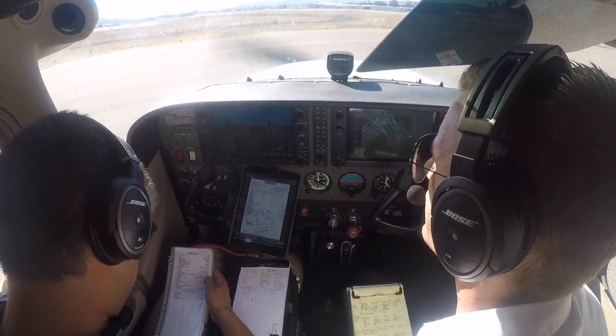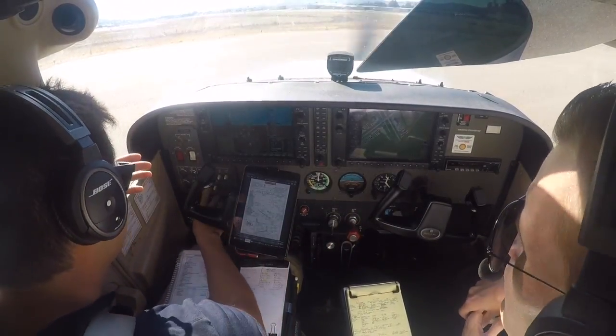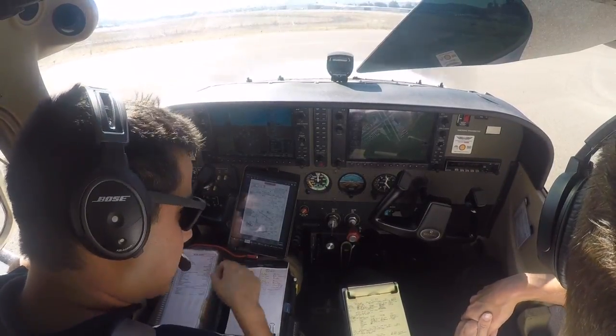Yep. Throttle friction lock. Just lean. Interior lights. I don't need that anymore. Okay. Flaps are still up.